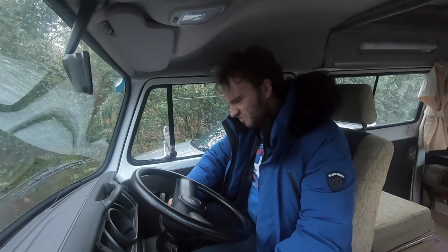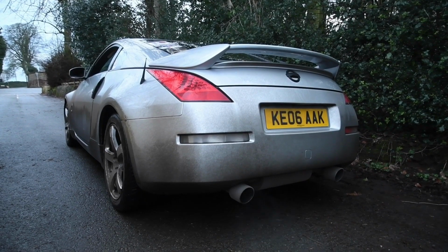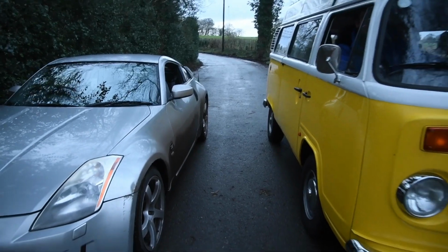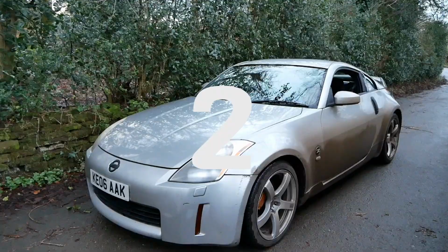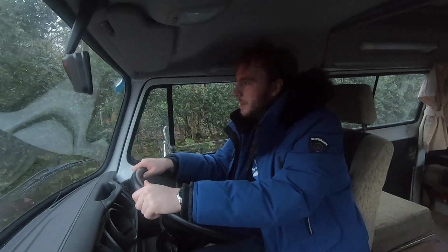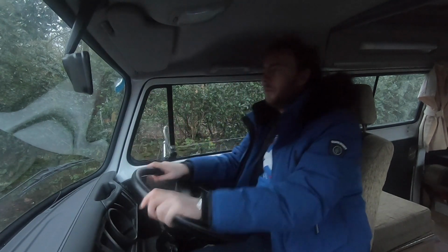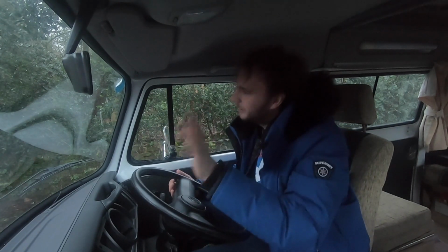Let's start her up. Yeah, so I'm not gonna do that. I've got a 1.4 litre Polo engine. What do you expect me to do with that? Let's move it on. We won't embarrass that, move it on.